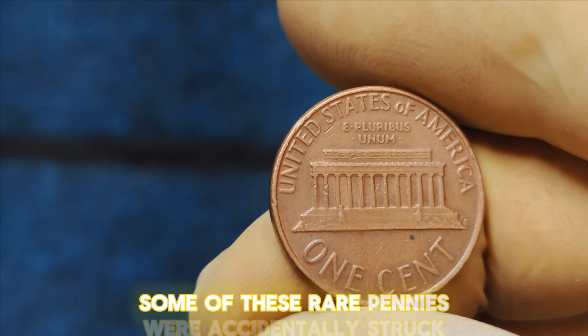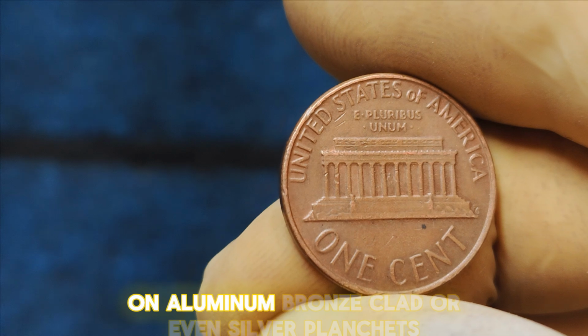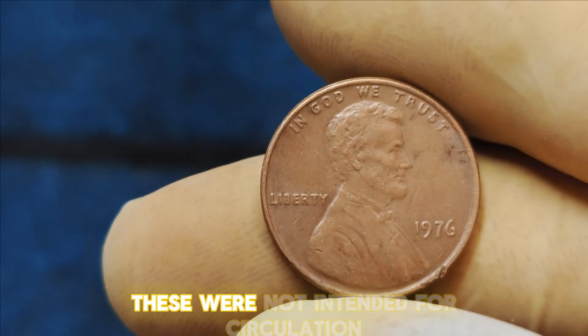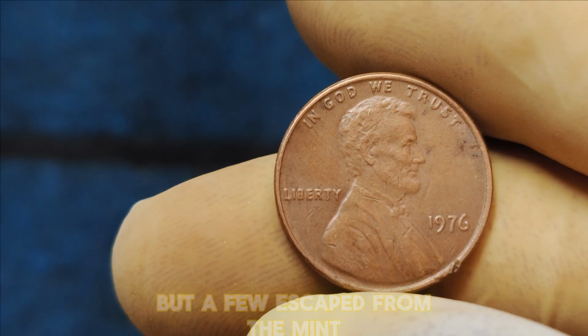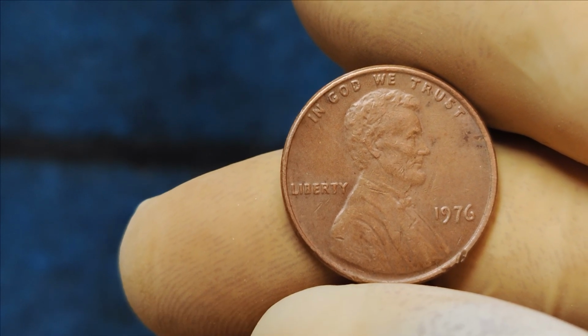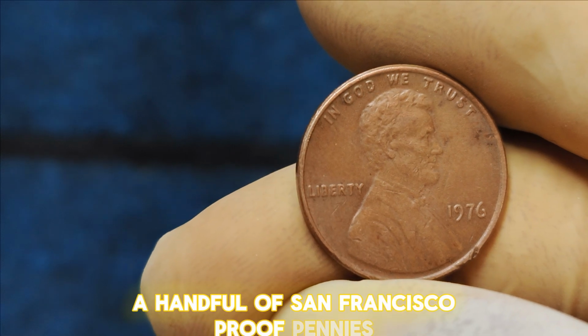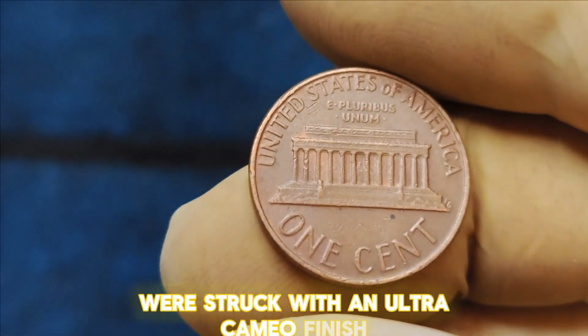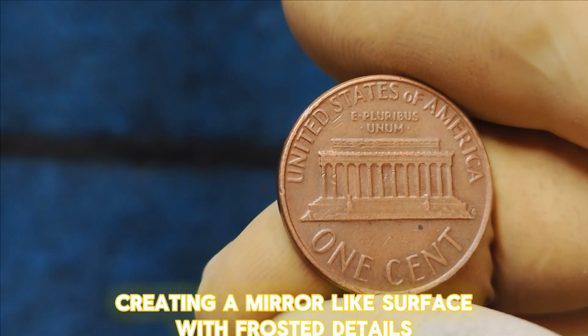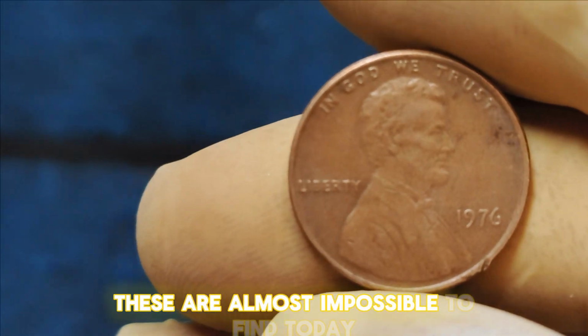Some of these rare pennies were accidentally struck on aluminum, bronze-clad, or even silver planchets. These were not intended for circulation, but a few escaped from the mint, making them extremely valuable. A handful of San Francisco proof pennies were struck with an ultra-cameo finish in error, creating a mirror-like surface with frosted details. These are almost impossible to find today.